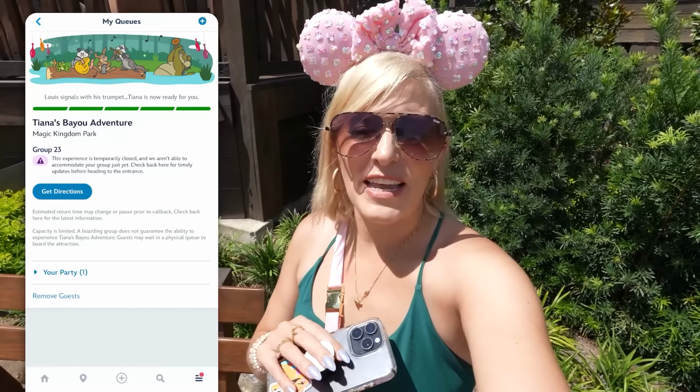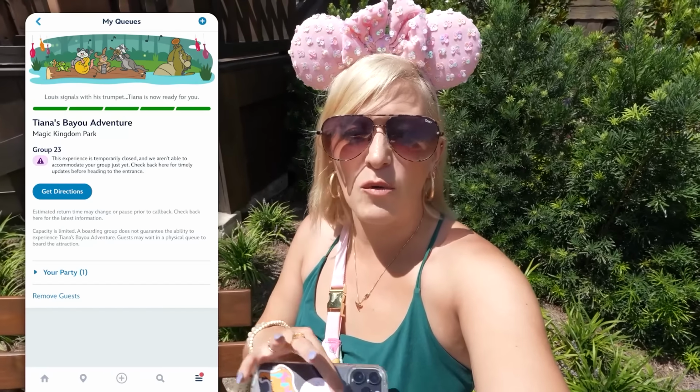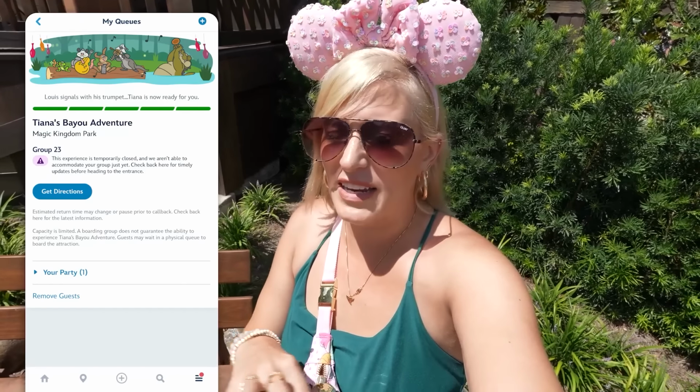Just as I feared, the attraction is down and they're dumping the queue. I didn't even get to scan in when I noticed they were dumping the queue, and I looked at my app and it had changed from when it would say now boarding my group. It said, sorry, we can't accommodate you right now. We'll call you later. The attraction's down. And I confirmed with the cast member that I didn't need to do anything. I didn't need to scan anything, that when the attraction's back up, they will call my group again. I hope that happens while I'm here today, but at least I got to explain virtual queue at this point.